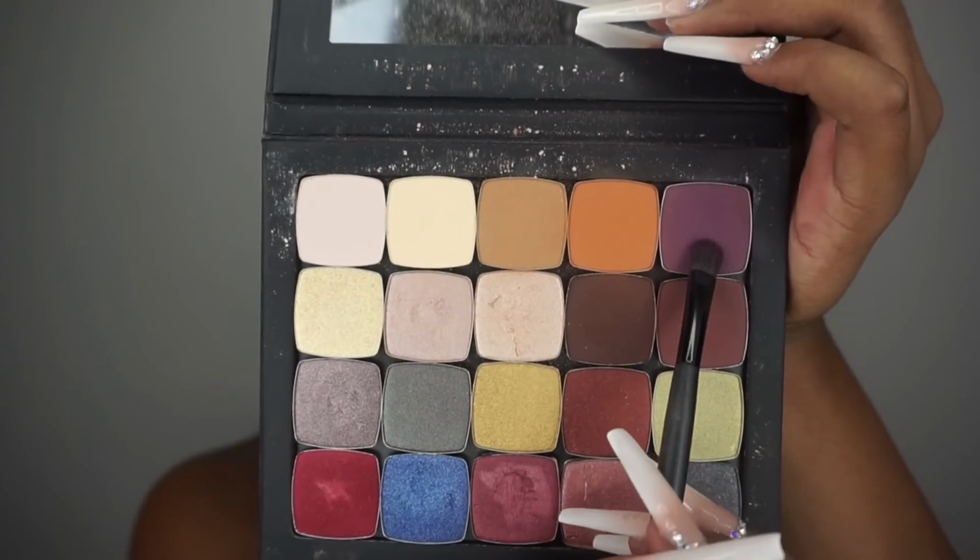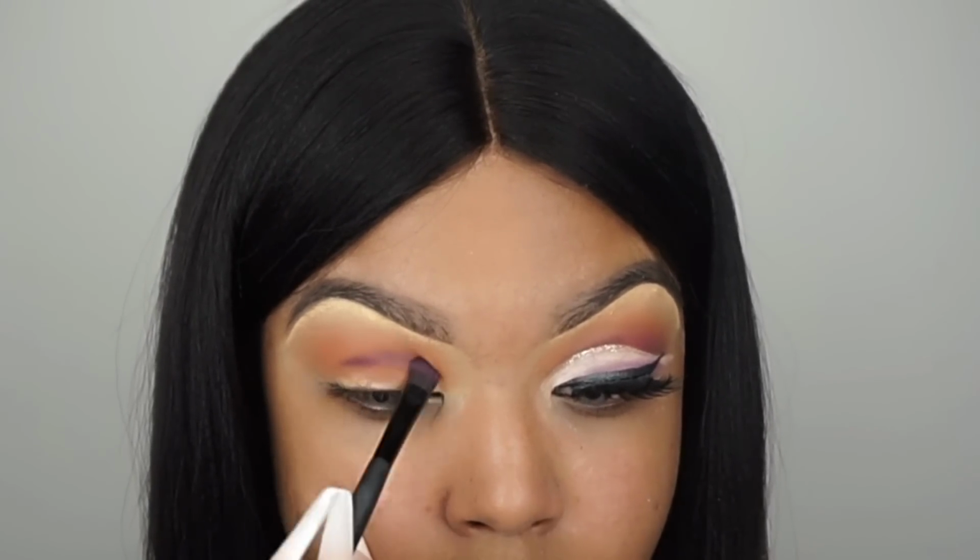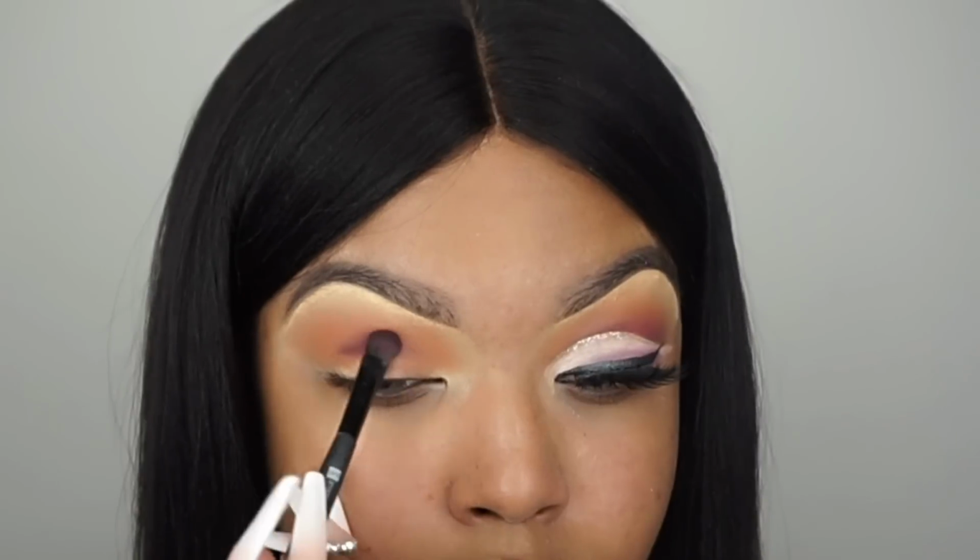Then I'm taking this dark purple shade with a flat eyeshadow brush. I'm just applying this directly into my creases and blending it together with that transition shade.